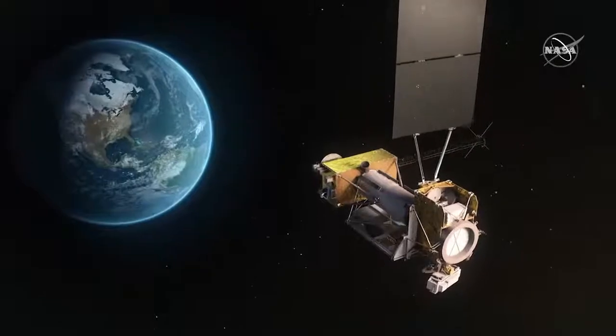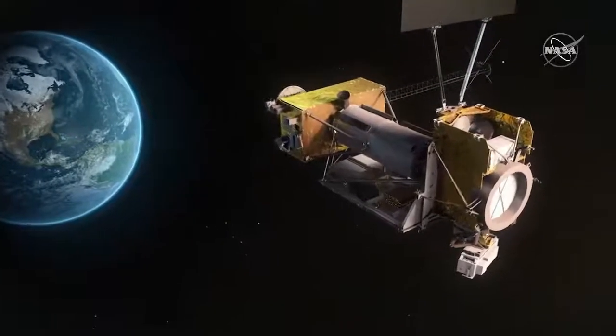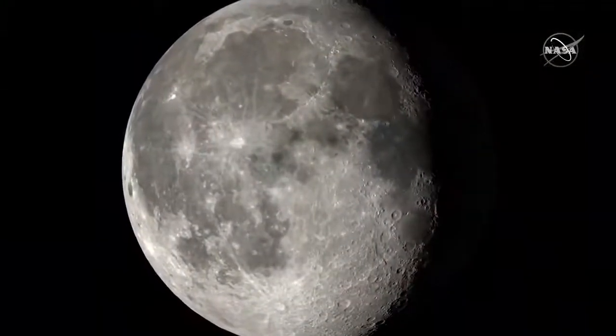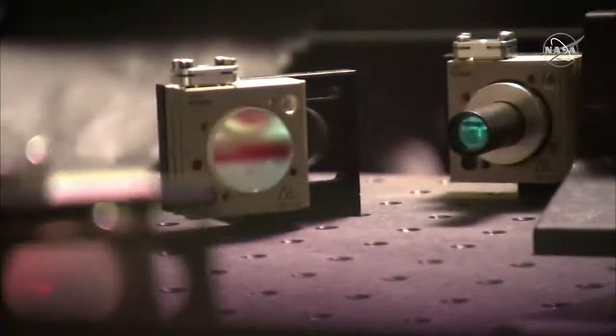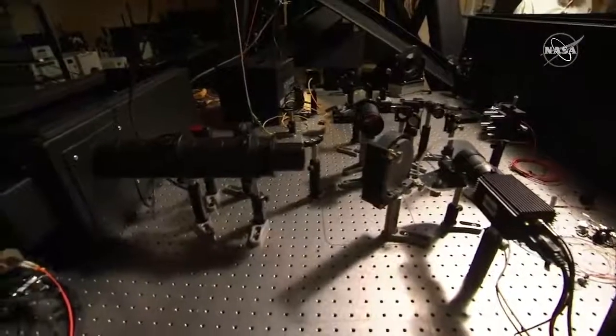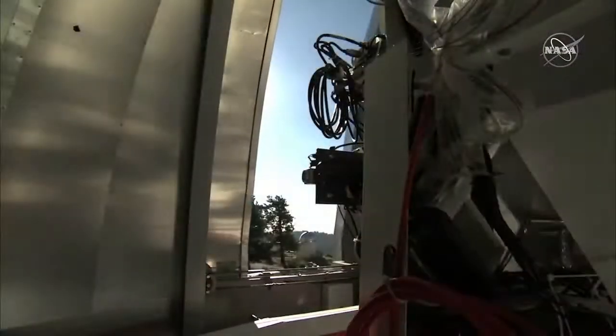LCRD is the next step in making these technologies a reality, helping NASA to push the boundaries of scientific discovery and exploration. Eventually, NASA will integrate this technology into future missions, as well as share it with commercial companies.